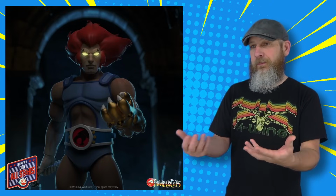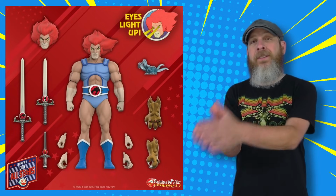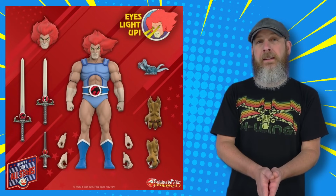You know, the Skywalkers, the Han Solos, the Princess Leias, the Darth Vaders, the Optimus Primes, the Megatrons, the Bumblebees, the He-Mans, the Skeletors, the Teenage Mutant Ninja Turtles, each iteration, hopefully, if plans go correctly, an improvement over the previous release. It's a good thing to keep the big names on the market.